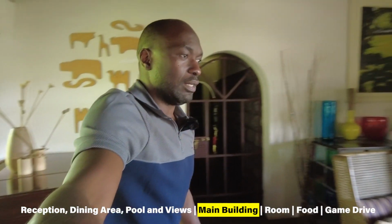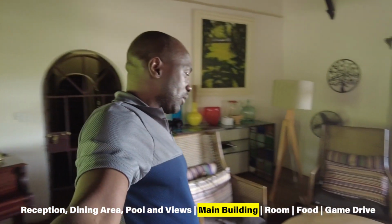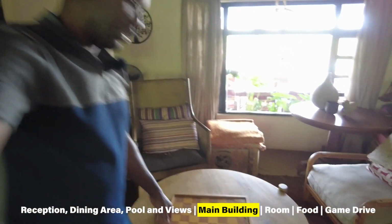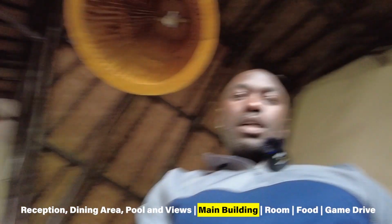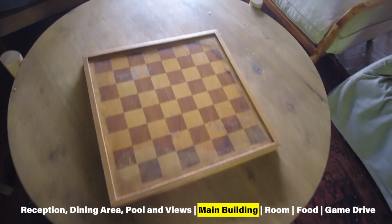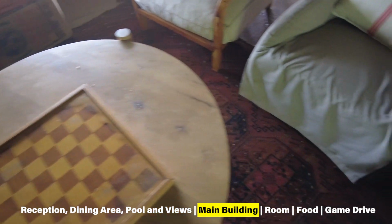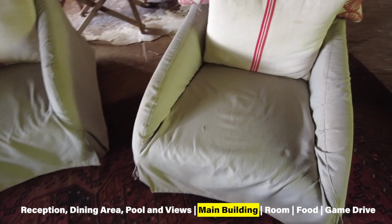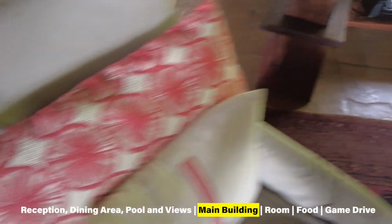And they have a lot of games as well, like this draft. I'll flip the camera to show you properly. This draft game and a lot of other games as well, where you can have family time, or friends and family sitting and playing a game.